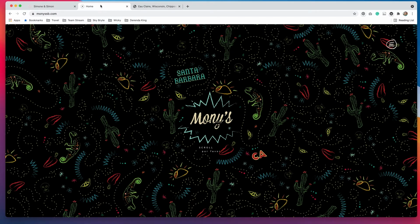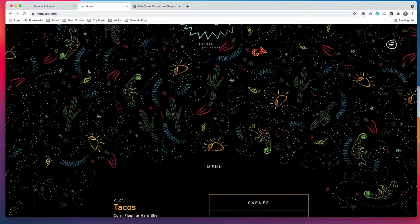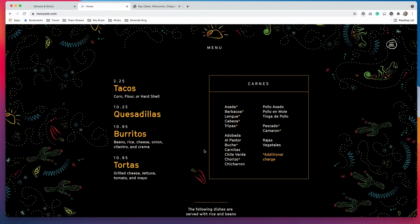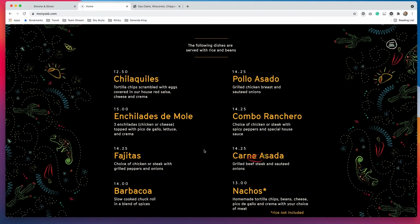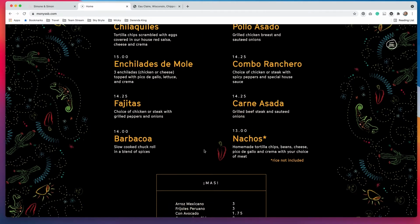In this example, I just love how this looks. It's so vibrant and fun. This is for a restaurant in Santa Barbara. And if you scroll down the page, you can see that this pattern repeats. And they also have this really fun animation as you scroll down. It's like certain parts of the pattern kind of come out and scroll down along with you. I think this is just super cool. I love the pattern. It goes so well with their brand and it's just really fun.